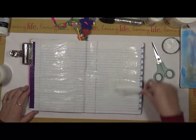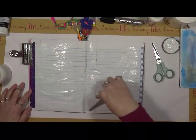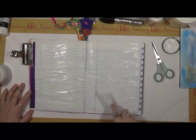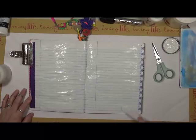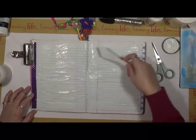So let me put some gesso down because I want to play around with some paint and stuff on these pages. I'm just putting a light layer, nothing crazy, just so that it doesn't soak right through on this composition notebook paper. I hope you guys are doing this with us this year.